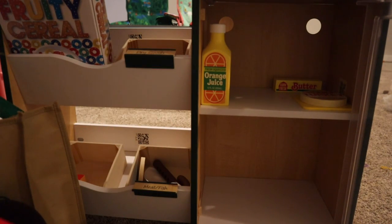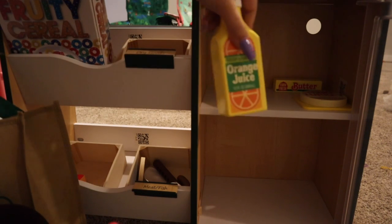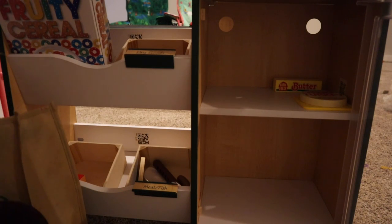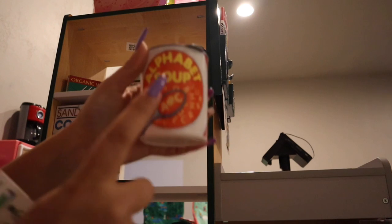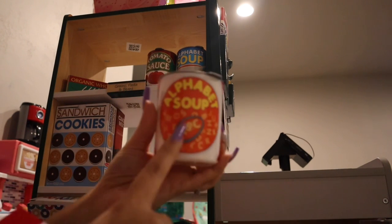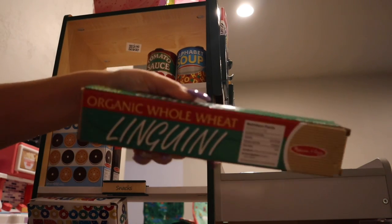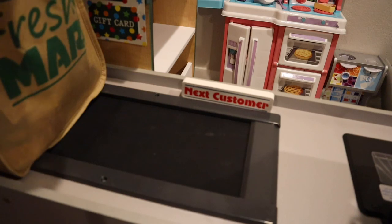Alright, so I do see orange juice, which I will go ahead and grab because I need some at home. Up here, I see that there is some alphabet soup. I love alphabet soup, so I'm definitely gonna grab some. And I'm gonna grab some pasta as well, because I do love pasta. Okay, so I have all of my things in here.